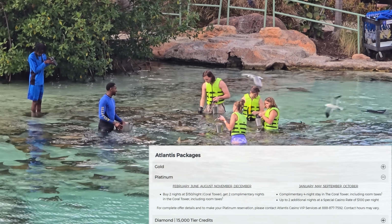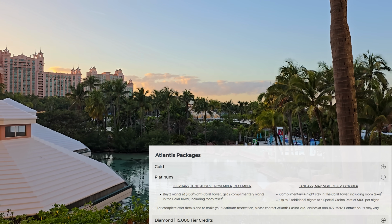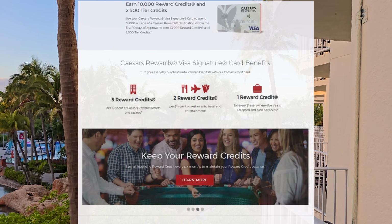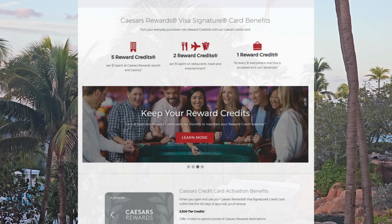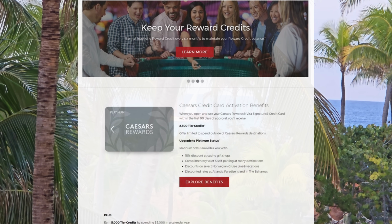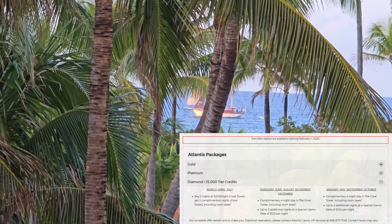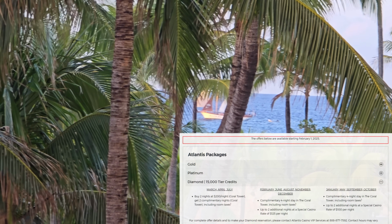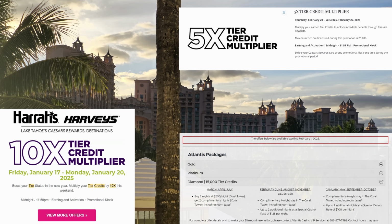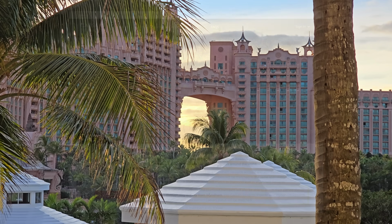Caesars Platinum can get you 4 nights at the Coral during certain months. Great if you don't gamble much. You can earn Platinum through normal casino play or by getting the Caesars Rewards Visa card, which grants Platinum upon approval. Diamond status typically unlocks a yearly 3 or 4 night Coral stay. You can reach Diamond status faster with the 5 times or 10 times tier credit promo, or by matching other top tier statuses like Wyndham Diamond.